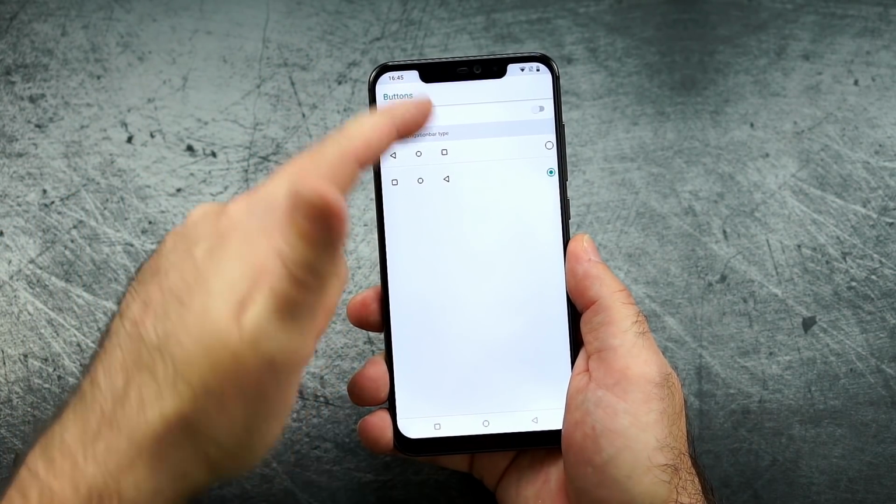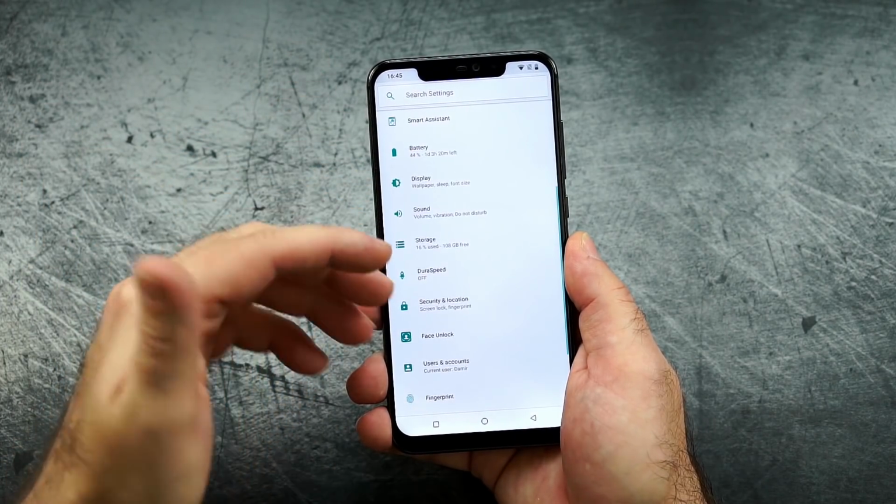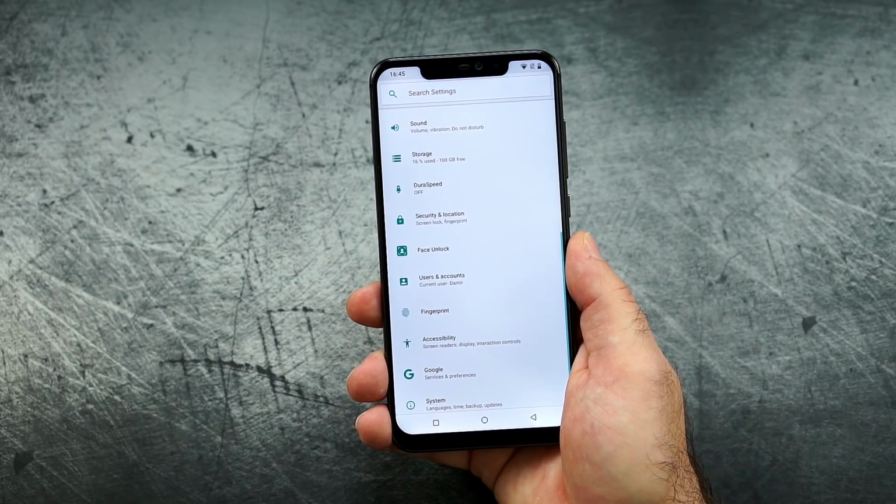Buttons can be changed, as you can see. You can hide them, swipe, flip to move. So it's very, very minimalistic. You don't really get much more, Dura Speed. Yeah, I don't think I have to get into that. So software on its own now is stable and it works okay, but that's just not the way to do it. I shouldn't need to do it manually.